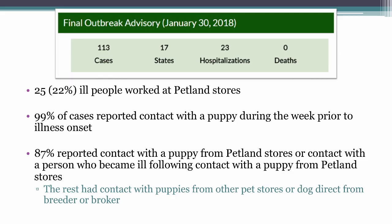This was the final breakdown: 113 human cases, 23 hospitalizations in 17 states. 22% of them were people who worked at Petland. 99% reported contact with a puppy during the week prior to onset of illness. 87% had contact with a puppy from Petland stores or a person who had become ill, again, secondary cases. And a couple of them had purchased their puppies directly from the breeder or a broker.